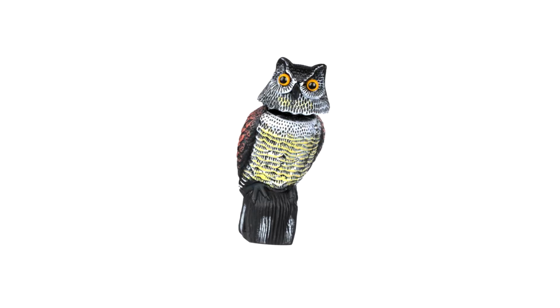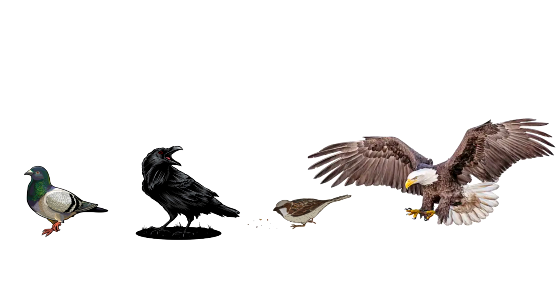Now let's see the position of eyes on head of some birds. Can you guess a bird which has eyes in front of its head, like in humans? It is owl. Some birds like pigeons, crows, sparrows, eagles, etc. have eyes on either side of the head. What is the size of their eyes as compared to the size of their head? Their eyes are very small as compared to the size of their head.